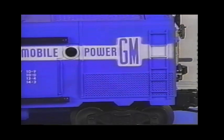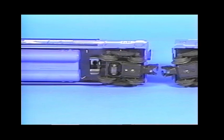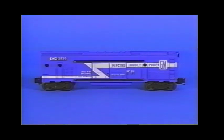However, Lionel may have had some trouble with the paint mask because the car was also made without the extended stripe in 1956. The fuel tanks were molded in either blue or black plastic, as was the base for the transformer pole that was also offered for separate sale. Of course, the rarest single variation is the generator car with the EMD 3530 underlined.